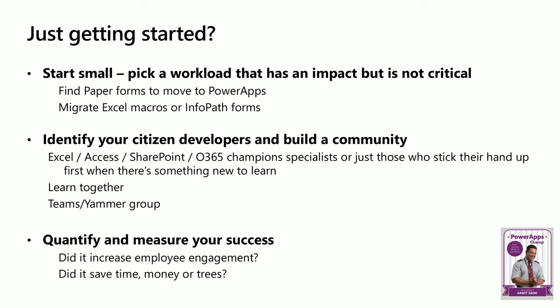And something that's really important, quantify and measure your success. Did your Power App save trees, paper, time, productivity? Did it increase employee engagement? Write those down and compare what it was like before to what it's like after. And that will really help you get that leadership buy-in when someone comes and asks, why are you doing Power Apps? So really quantify and measure that success. Don't just build an app that has a purpose.